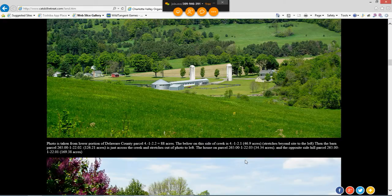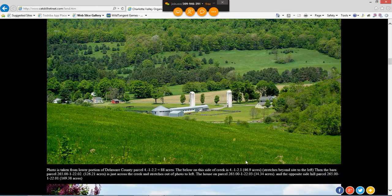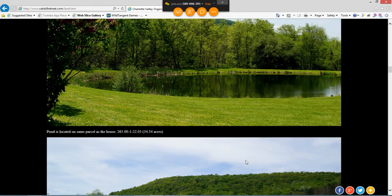This here is showing you how green it is. Green stays on, it doesn't dry up in the summertime. It doesn't turn brown in the summertime. Green grass grows here year round, so whatever crops are there don't need much irrigation. We never irrigate anything, but it's there as a possibility. Move on to the next one.